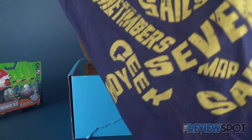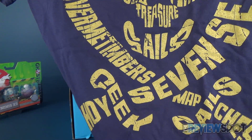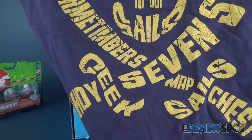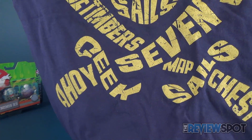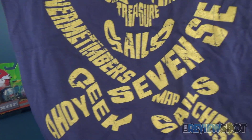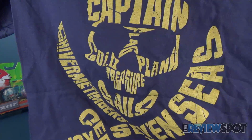Let's see if I like the t-shirt, though. Let's see what we got. We've got a t-shirt that's a skull. It says Captain, Flag, Gold, Plan, Treasure, Sails, Shiver Me Timbers. It's basically Geek, Ahoy, 7 Seas. It's just a whole bunch of different words, Shiver Me Timbers, Map, Chest, but it's all in the shape of a skull and crossbones. Well, not crossbones, but skull and swords. Pretty cool. I like how that's the yellowish gold on the blue.